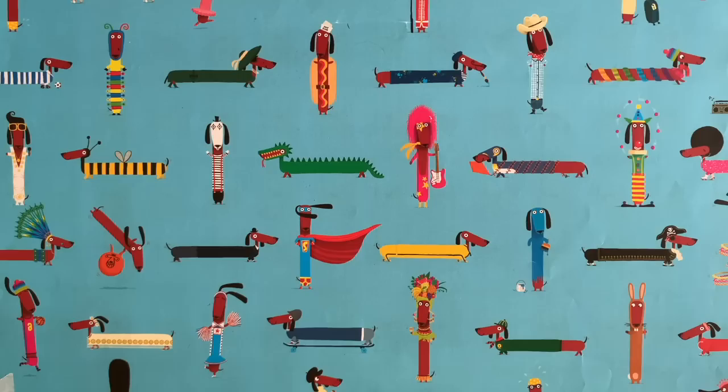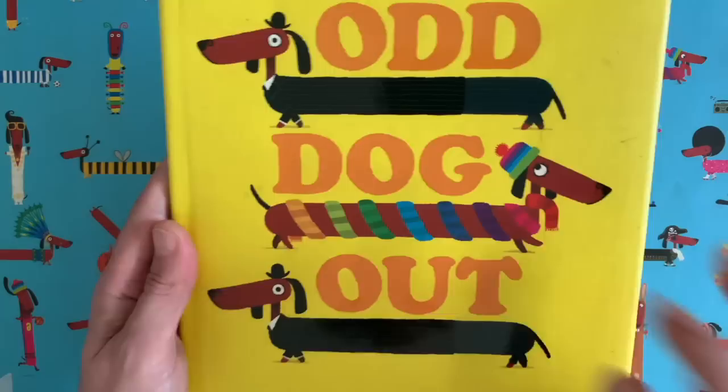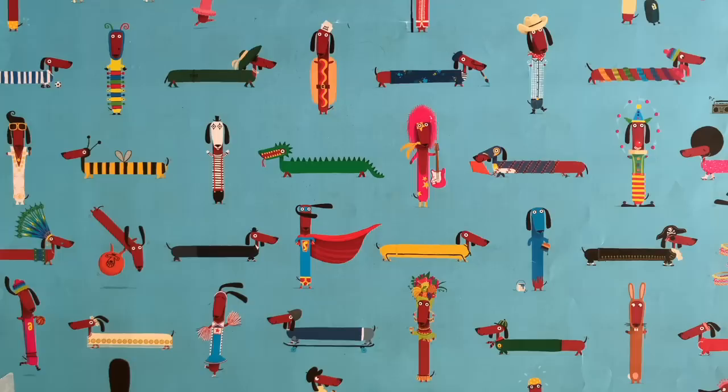Where was I? Yes. What other books might you know me for? Odd Dog Out, that one there. Speaking of dogs, Odd Dog Out. It's all about a sausage dog who doesn't fit in with all the other sausage dogs. But today we are going to do a drawing of one of the characters from this book.